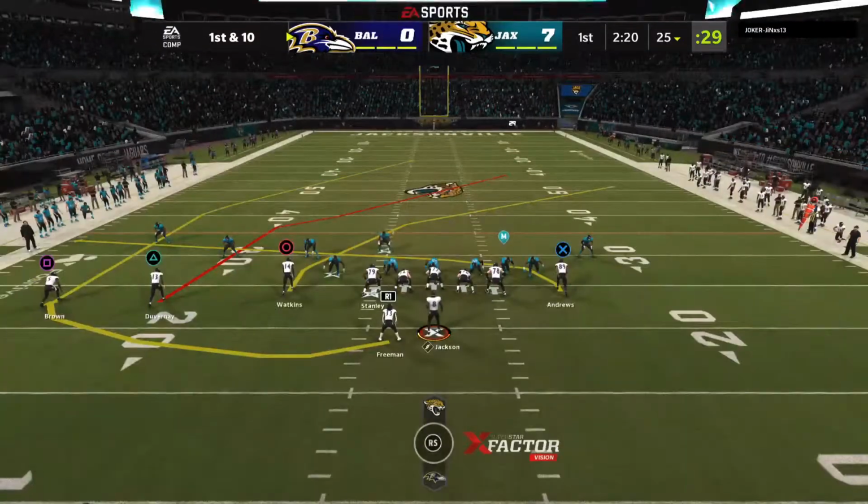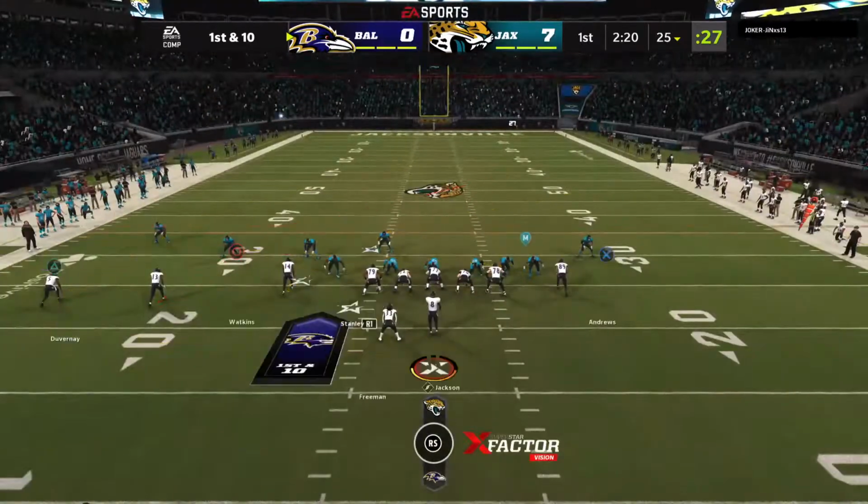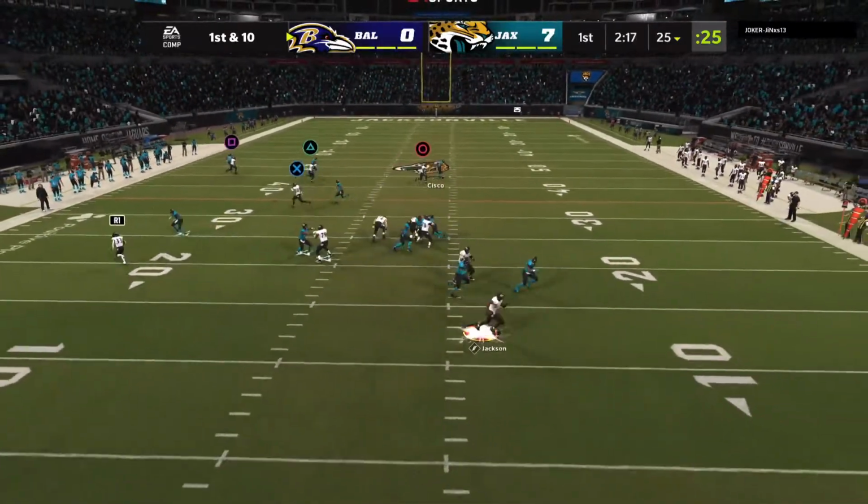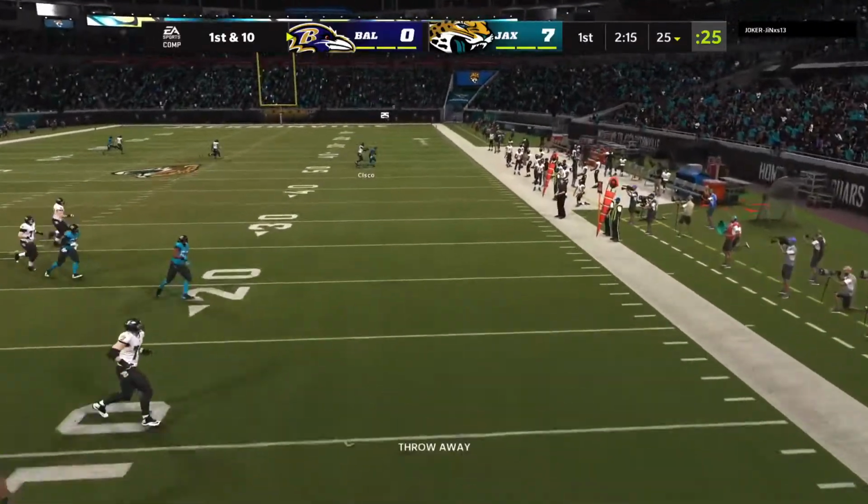The Raven offense set at the line for this next drive. Not the start that they were hoping for. The interception on the first play of the game. It leads to 6 points the other way. How do you rebound from here?